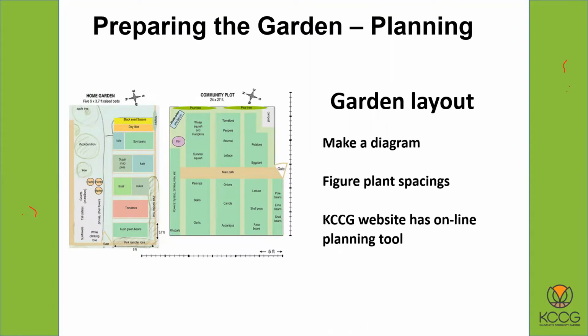And you know what? The first year diagram isn't going to be perfect. The next year, you'll know a little bit more, like, oh my gosh, I should have given my zucchini 4 feet wide and I only gave them 2 feet wide. So you'll learn things like that in your first year of gardening. But I do recommend that website tool if you're trying to help plan out your diagram for planting your garden. And then save your garden plan from year to year because you'll want to know where you planted things. And we'll talk about why that's important in a little bit also.